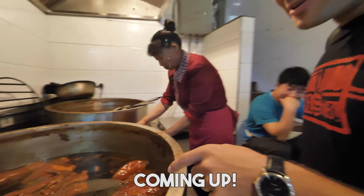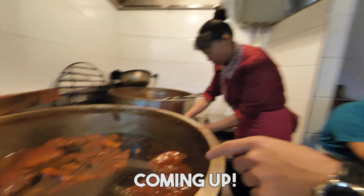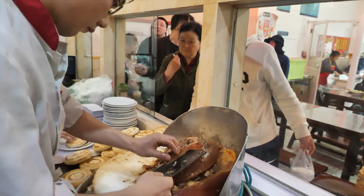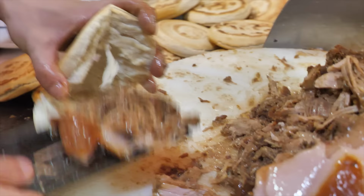Look at this, guys. We just found the ultimate pork roujiamo. Wow. This is it right here. Insane. My mouth is watering just watching this because it is gonna be so delicious. Look at that, just stuffed plump. Check it out, guys. It's Trevor James.